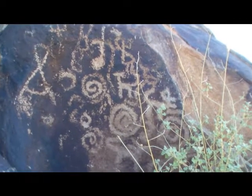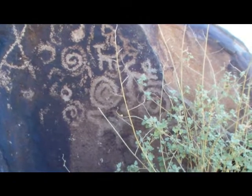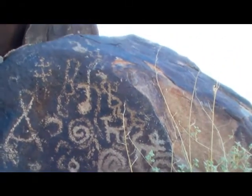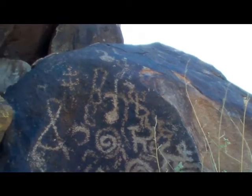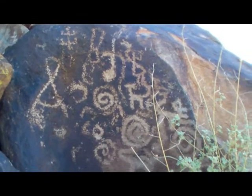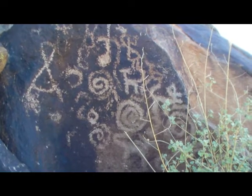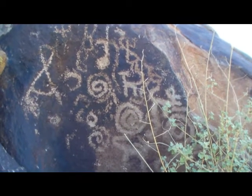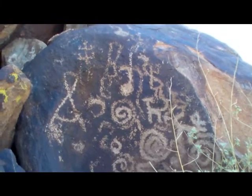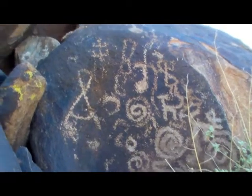Well, here again, I've climbed myself into a bunch of boulders, and I told myself I wouldn't be taking chances like this, but here I am again. I'm in just a bunch of boulders that have desert varnish, I guess you would call it. And in front of me, I'll just steady this here. Bunch of different spirals again, and different little symbols. And up there in the top left, a reptilian looking figure, I guess. That's all I can determine what it is.